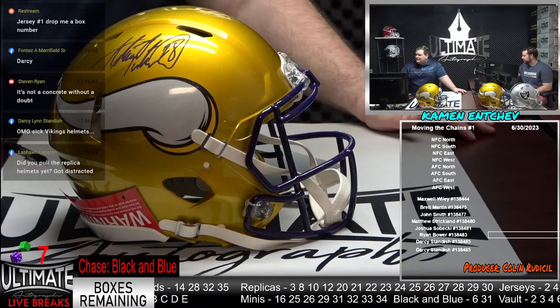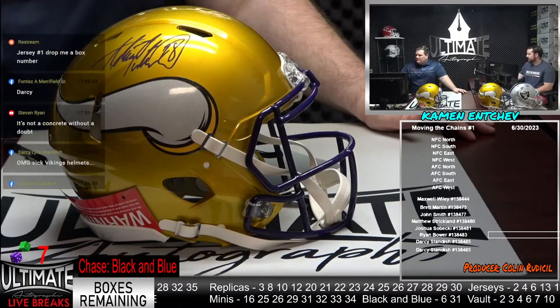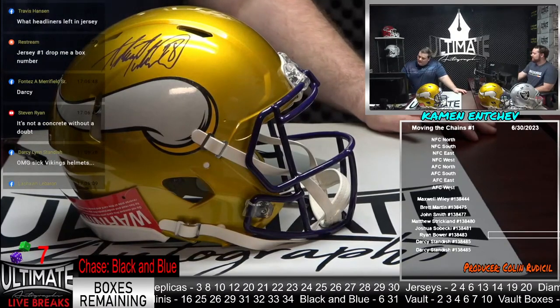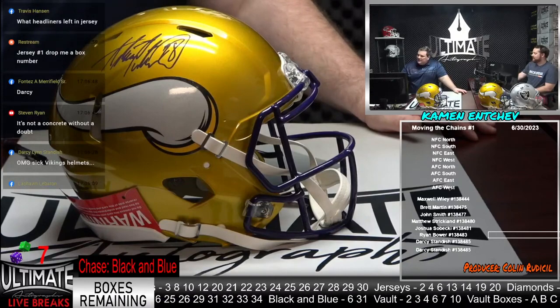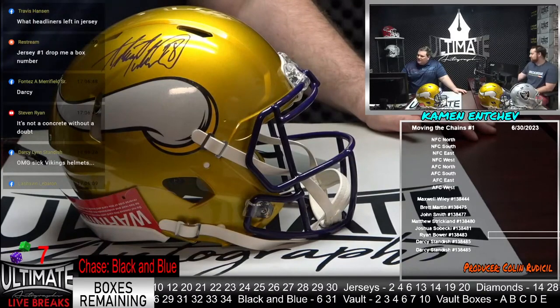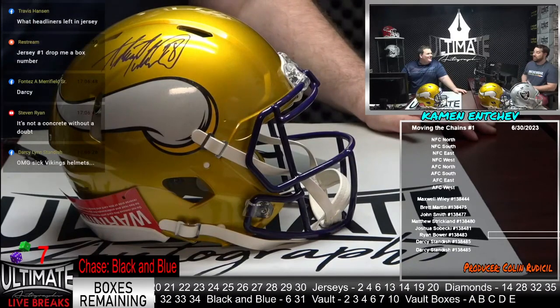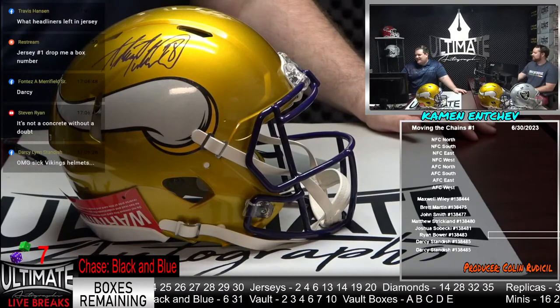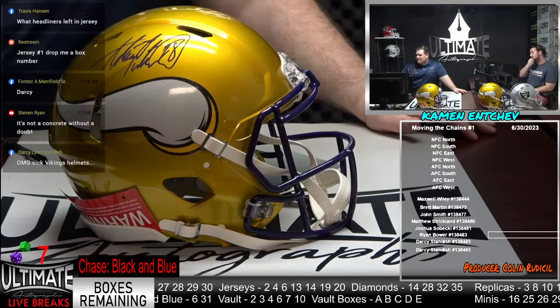Draymond Green signing a 4-year, $100 million contract with the Warriors. A lot of money for a guy who's past his prime, probably. Who can't shoot. He's a facilitator and a defensive beast, but yeah, that's a lot of money.